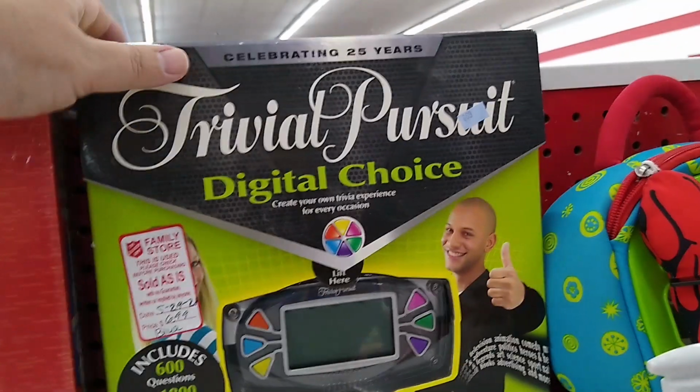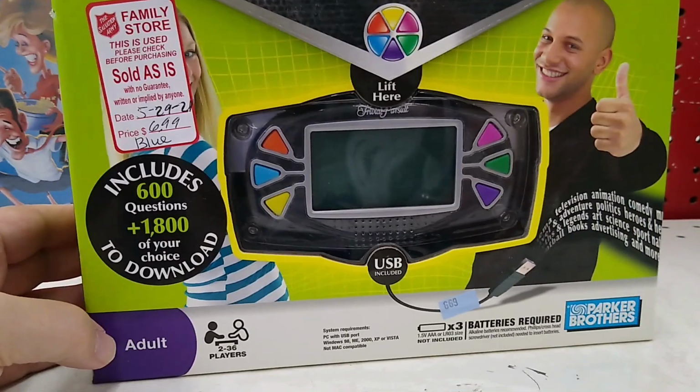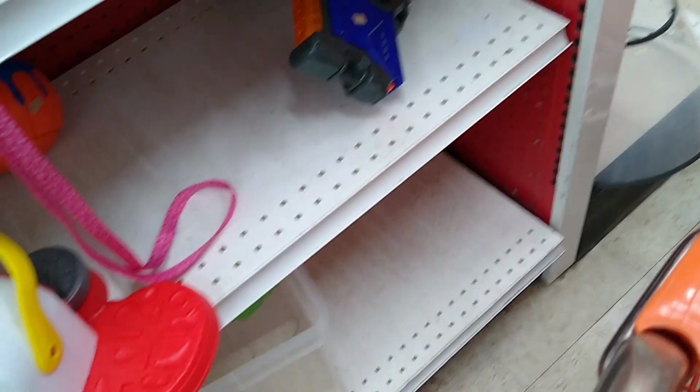This one, Trivial Pursuit digital. It's half price. Kind of looks new in the box. I thought, yeah, that's pretty cool. I did look it up. It's not really worth that much. So I ended up putting it back. So always look at toys.